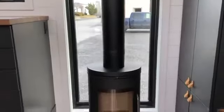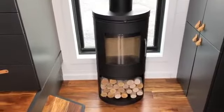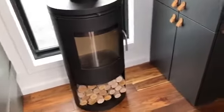There's a ductless mini split in this home that will heat and cool the house, but this is just a supplemental option and will provide a lot of nice warmth and atmosphere in this tiny house.